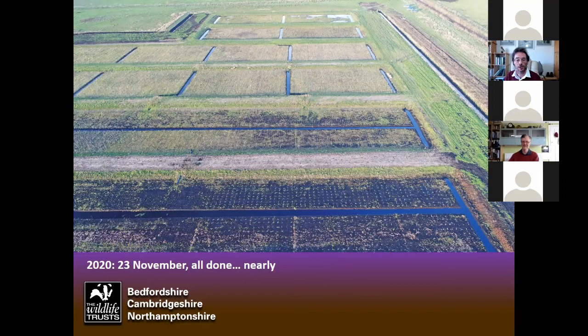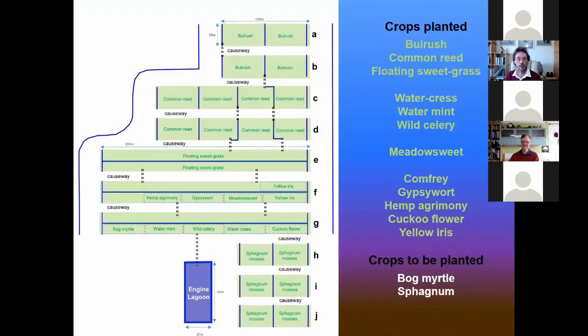The ditches wetted up so that we have water within about 10 centimetres of the surface, and a great range of plants planted up. The top is where the water comes in, where the bulrush and the reed bed is to filter the water, and then comes through other crops, as you can see here, from bulrush, common reed, the sweetgrass I mentioned, to other crops that have their uses, the yellow iris, cuckoo flower, watercress, and something we're yet to plant, the sphagnum.